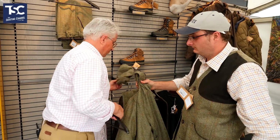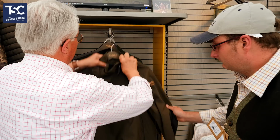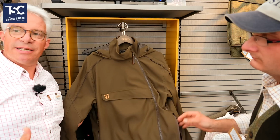Sure. Something that is more aimed at the stalker. This is an extension of our Pro Hunter range. Pro Hunter has been fantastically successful for us and is a real dynasty in our range. This is the latest one of that dynasty, and it's called Pro Hunter Move, which is this. And as you can see, it's a cross between a jacket and a smock.